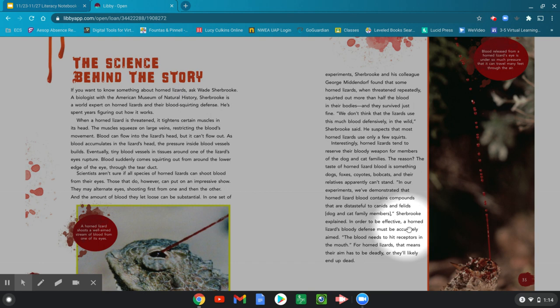In order to be effective, a horned lizard's bloody defense must be accurately aimed. The blood needs to hit receptors in the mouth. For horned lizards, that means their aim has to be deadly, or they'll likely end up dead. And here you see a horned lizard shoots a well-aimed stream of blood from one of its eyes. And then over here you can see an image of the horned toad shooting blood pretty far. Blood released from a horned lizard's eye is under so much pressure that it can travel many feet through the air.